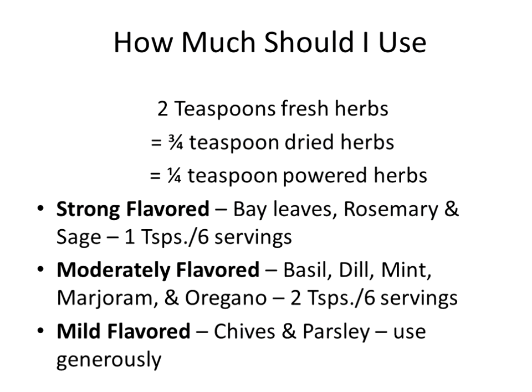Okay, how much should I use? As we know, with fresh herbs, we have to use a lot more as compared to if we're going to use the powdered or the dried. So 2 teaspoons for fresh equals 3/4 teaspoon for dried, and 1/4 teaspoon for powdered herbs. And of course, our stronger flavored herbs, which my husband hates bay leaves, so I don't use a lot of bay leaves. He doesn't care for it.